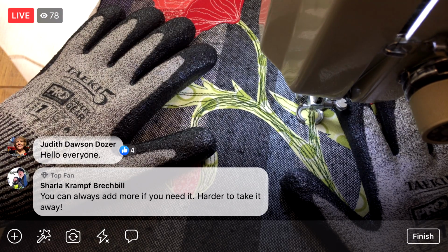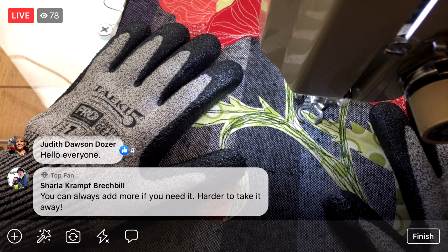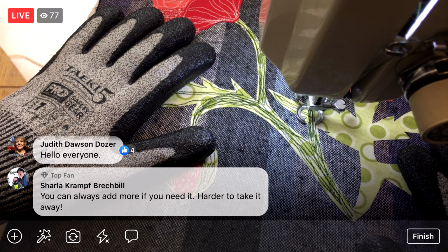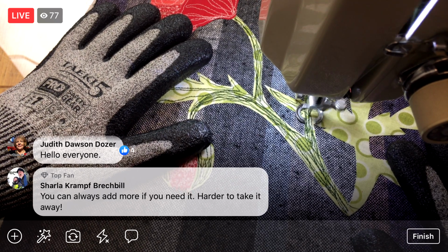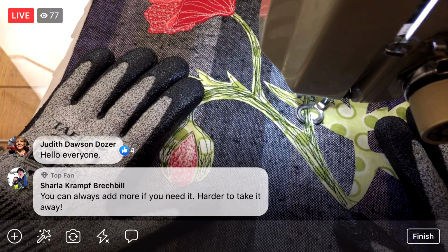Oh, that's true, Charlotte. You can always add more. It's harder to take away, yeah. So I could always go back into these leaves and adjust them if I don't like them, but I think we're good. All right, so I'm going to come back down here, and then I'm going to get this stem again, and we'll get the leaves coming off of this stem.